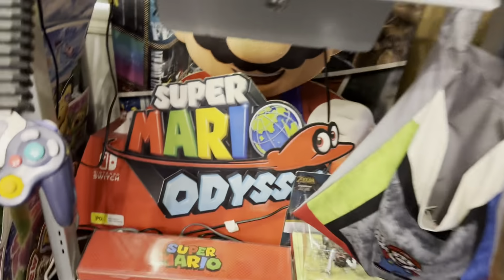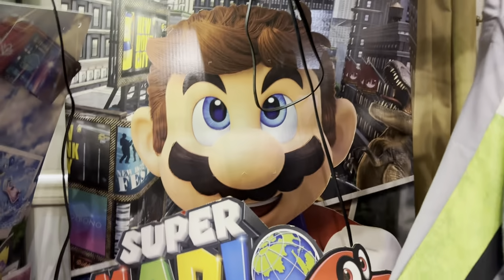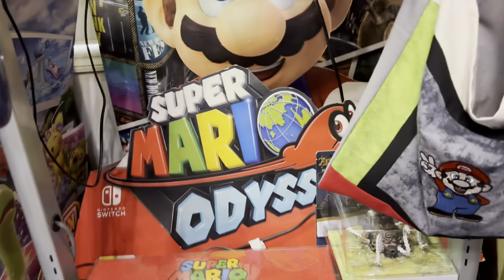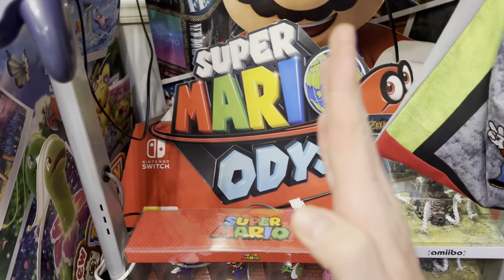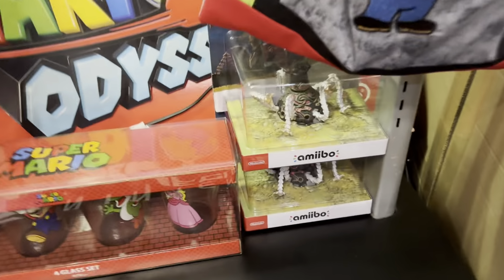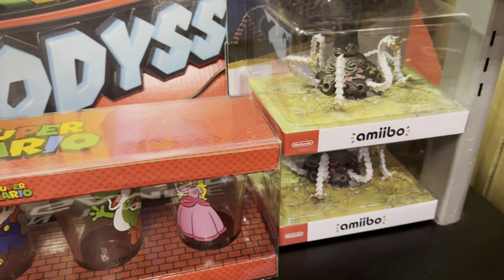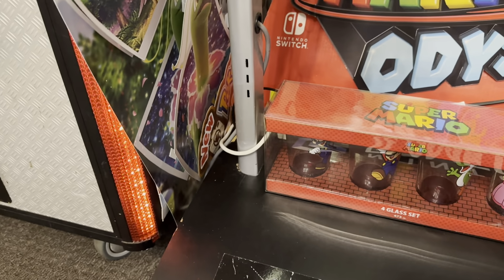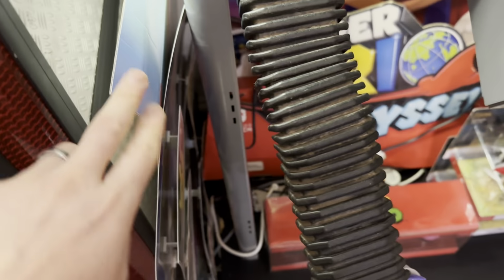Behind it, we can see we've got a Super Mario Odyssey standee. Unfortunately, he's got to sit behind there because he's so big, I don't know what to do with him. And look at my arm as an example. Instead of sitting up straight, it leans over a bit as well. So that's a bit annoying. Some Breath of the Wild amiibos, Guardians, and these Super Mario cups that I was given for Christmas. Some random Pokemon Snap display stuff. I think I've got some Kirby stuff behind there as well.